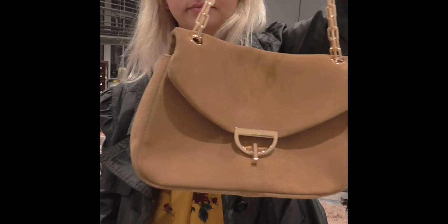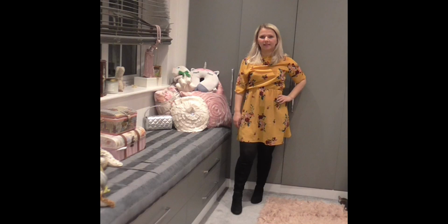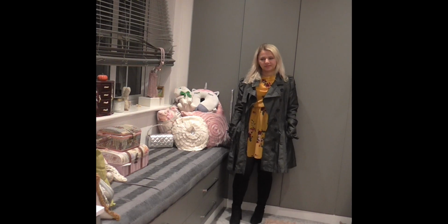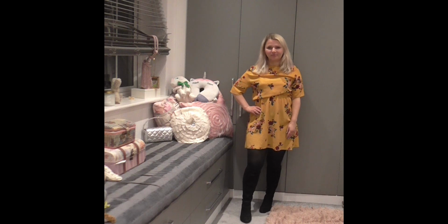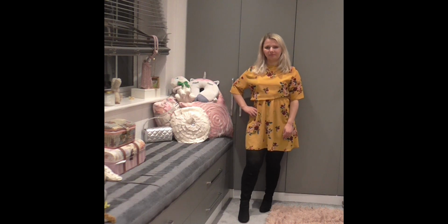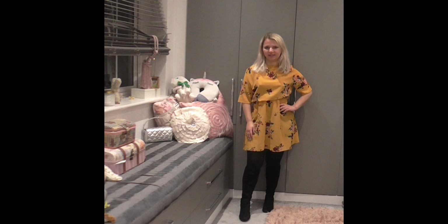The mustard coloured dress is from TK Maxx and the boots are from F&F. This is just a very nice transitional spring outfit. I think it's a very good outfit to wear on a chillier spring or even chillier summer day. So yeah, I just think this is a very nice outfit to wear on those chillier spring/summer days.